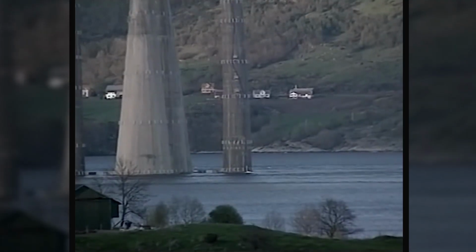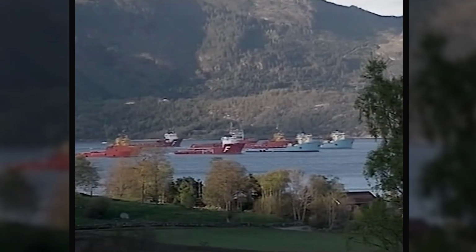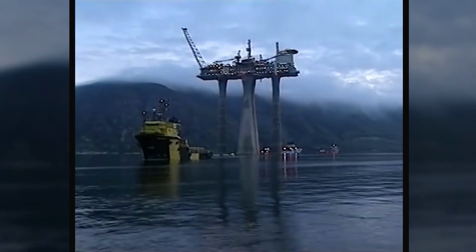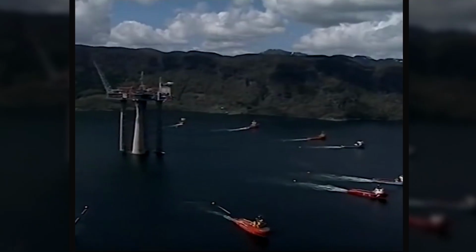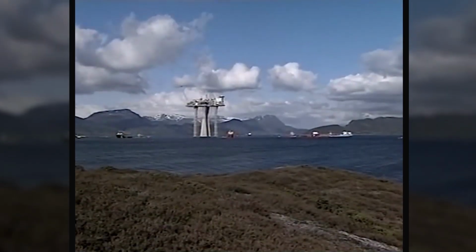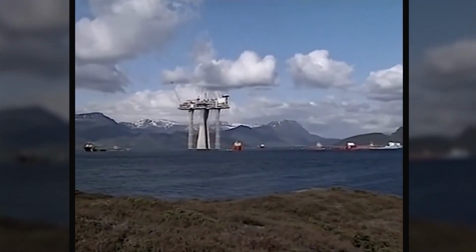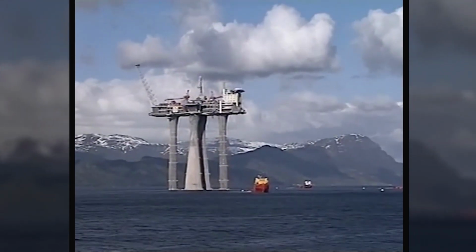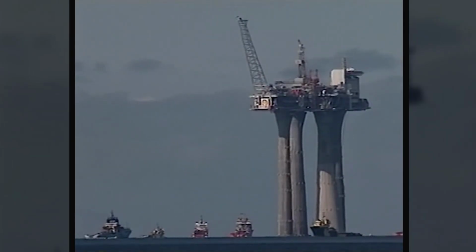Tugs began moving the Troll A down the fjord. They had been over the route several times, virtually. The course took the convoy round a very steep bend, but also at some points the clearance between the seafloor and the bottom of the platform was only a meter. An uncharted rock could have stopped the convoy in its tracks and threatened to topple the platform. It took 7 days to go 200 kilometers.